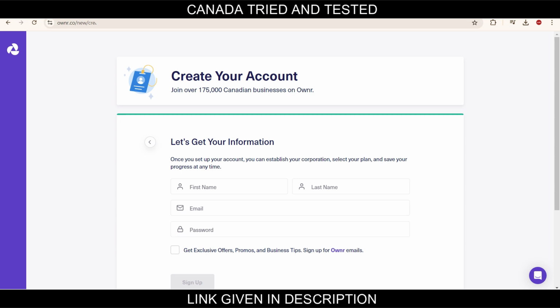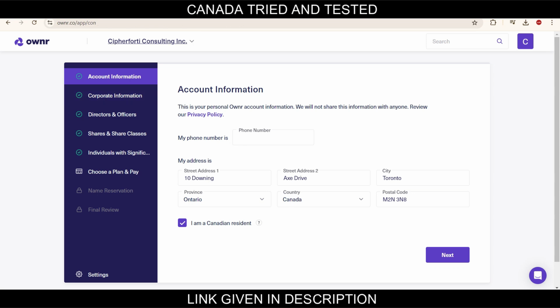I have already signed up, so I'll go directly to the dashboard. We are here on this dashboard, and you can see here Cypher 40 Consulting Inc. Since it's a named corporation, if we go for a numbered corporation, it will have a number which will be randomly assigned. And then after the number, it will have Canada Inc. or whatever you have chosen.